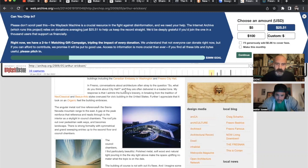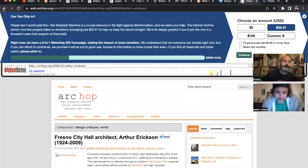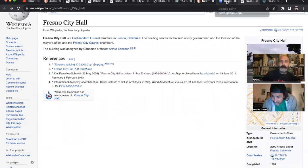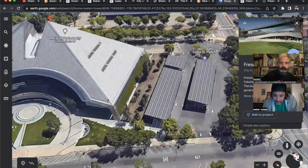So what do you think about what you said? My response is that I admire the building's bravery in breaking from the tradition of neoclassical and beaux art styles overused for civic buildings in the United States. Breaking the mold. Hell yeah, dude. But I mean, this beaux arts style explains a ton of the Tartarian buildings that people talk about. It was an actual style that they made up and claimed it's like all United Nations-y and shit, dude. Totally.